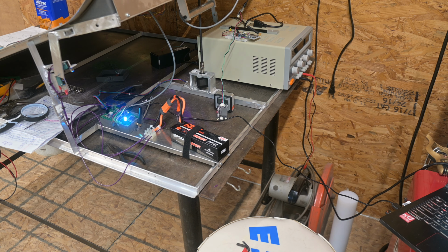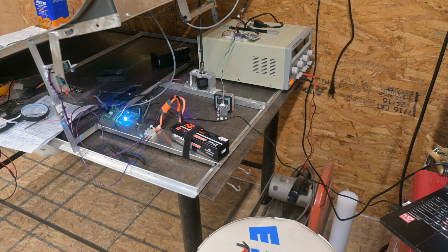So for anyone that's interested in these DFRobot voice recognition modules or DRV8825 stepper motor driver cards, I'm going to go through and give a little demo of how to set that up and tune it. A little insight into what's going on with these things.